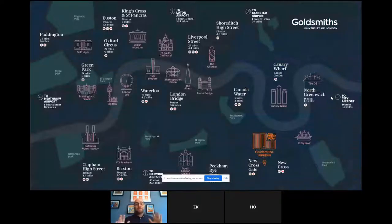So this map here is central London itself. It's not all of London, it's just literally the center. Where you can see all the pink icons, to the top left of this map, is the city center. So you can see things like Buckingham Palace, where the Queen lives, and Big Ben, where our Houses of Parliament are, where the government is.